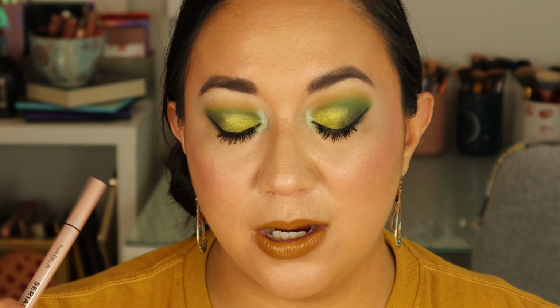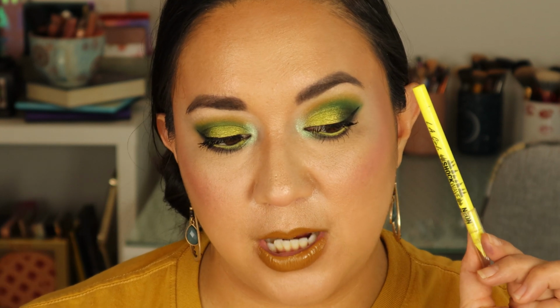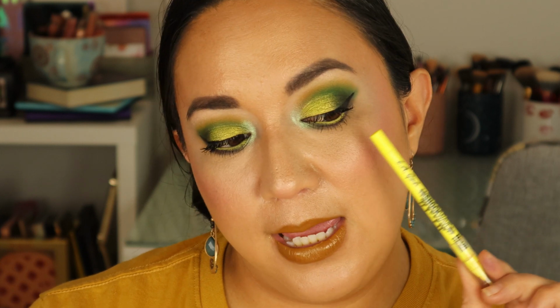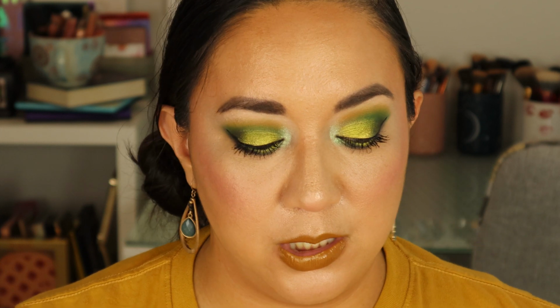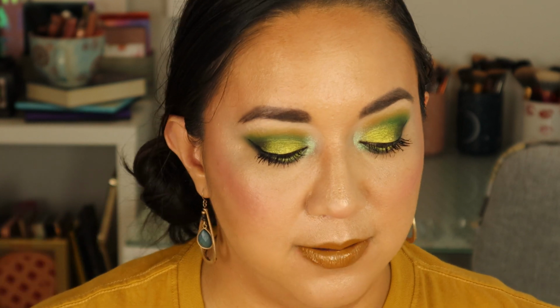And then for the eyes, I went in with the Nabla Cereal Liner, and then for the waterline, I went in with the Neon Wave Shockwave Eyeliner and just put a little pop of yellow into the look. And then for the mascara, I am using the Thrive Liquid Lash Extension Mascara. Really, really nice. And that is how I completed this look.